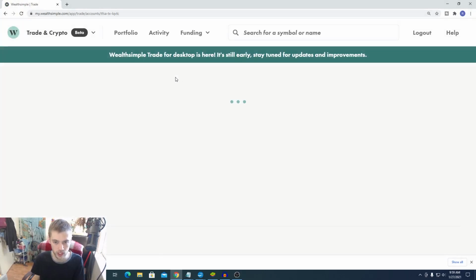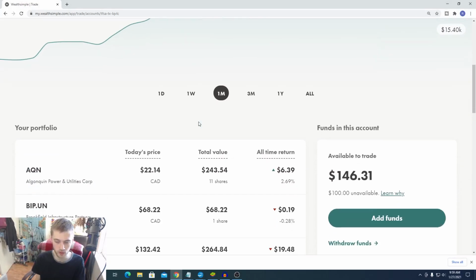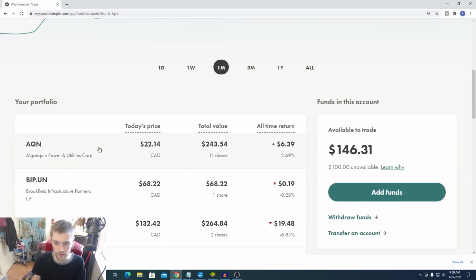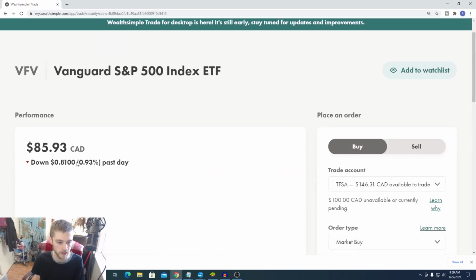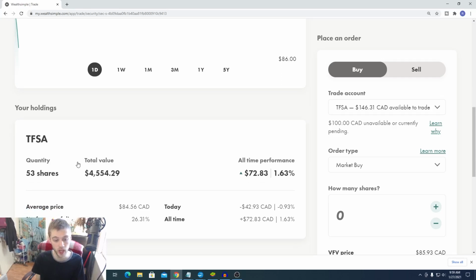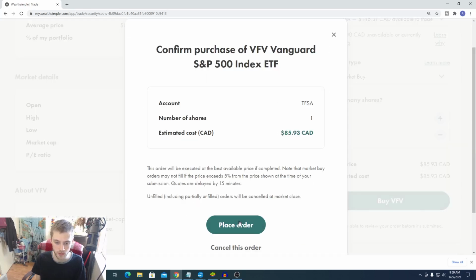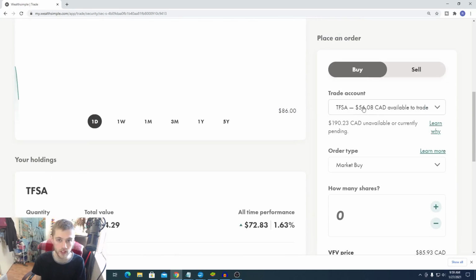So we'll once again refresh this page. Looks like it got stuck there. We have $146 left. So let's go inside our ETFs here. We'll pull up VFV because I still think buying this over time is going to be a good buy. Currently I have 26% of my portfolio in it. I want to bring that up to about 30-40%. So we'll spend whatever we have left over. Let's grab one share of VFV, put that through, see how much we have, and our portfolio should update to $56 Canadian.